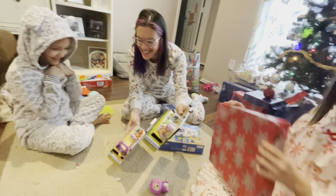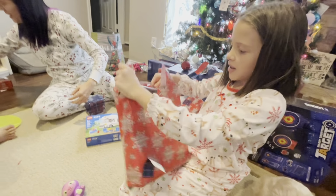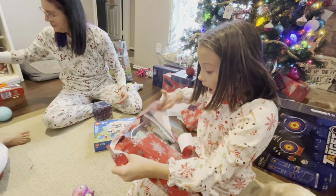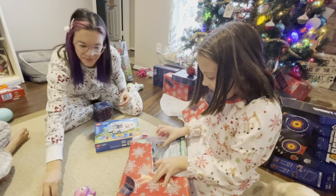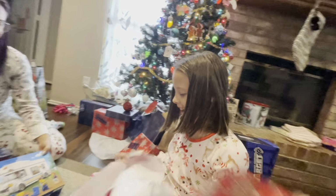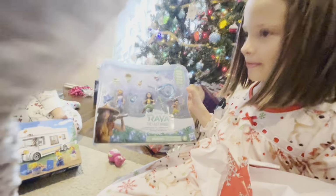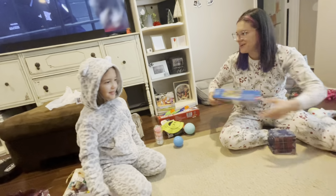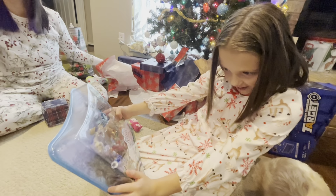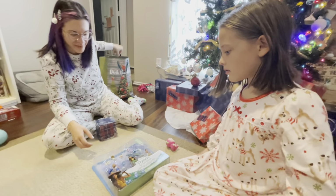Oh, no. I didn't open this one yet. What did I get? You guys can obviously share it, but it's a whole variety of things. That's cool. I mean, you can play with it too. Obviously, this is for both of you girls. I had certain ones for certain people to open just so they didn't feel left out. But yeah, it's perfect.